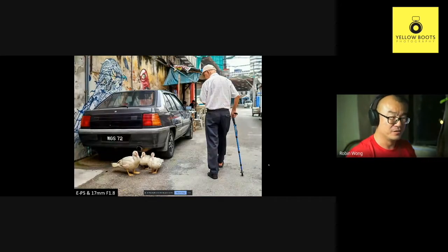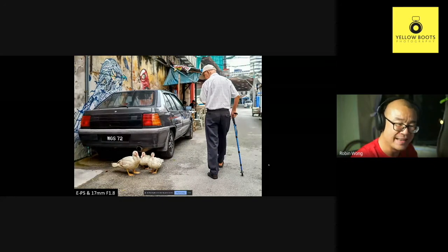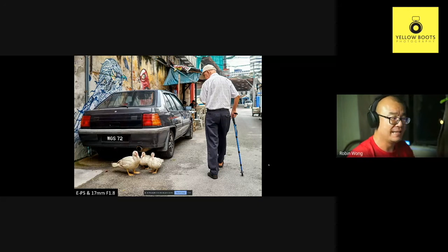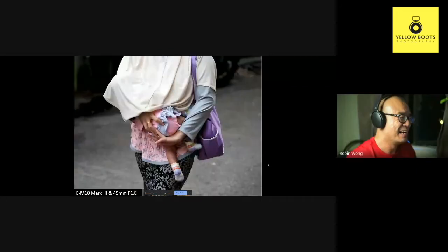And then suddenly got ducks out of nowhere. This is at the Ghost Lane. What do you say in Cantonese? I can't remember. This is in Petaling Street, the Ghost Lane. Kwai Chai Hong, I think. Yeah, Kwai Chai Hong. And then something unusual, something that seems very out of place. They take a photo.